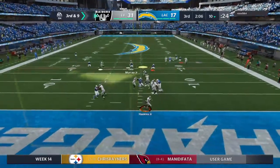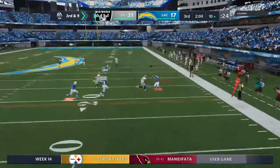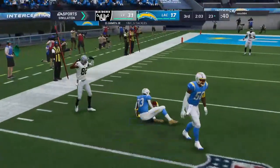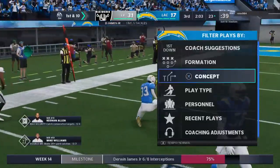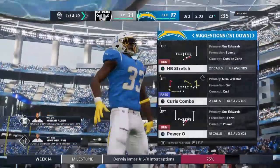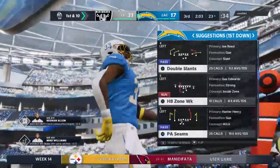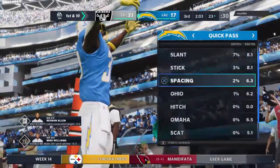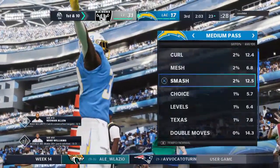Third down. Here's Haskins. Flushed out right. And yet again, Haskins is intercepted. 3rd time. Derwin James with a pick. And his guys are going to get the football at the 23-yard line. The Chargers take over 1st and 10 at the 23-yard line.